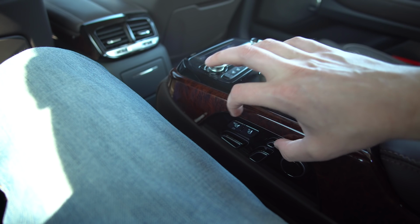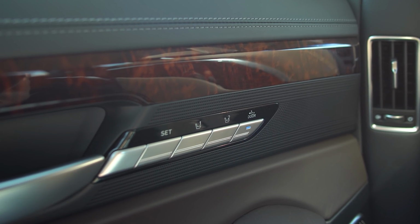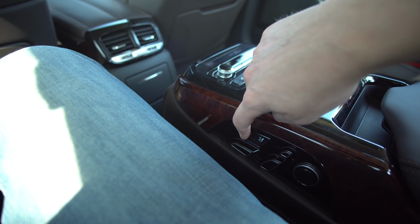You even have an option that says door, which means if you're reclined, when you click door and open the door, it'll put you in a nice position so you can get out comfortably. Yeah, it's actually really smart.